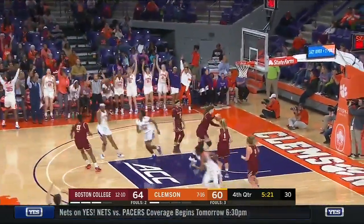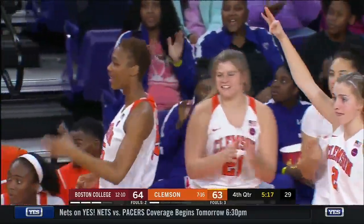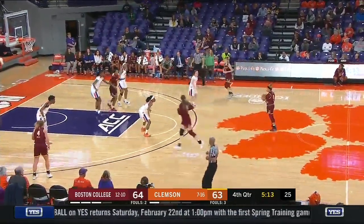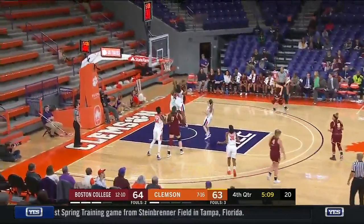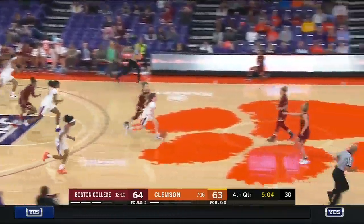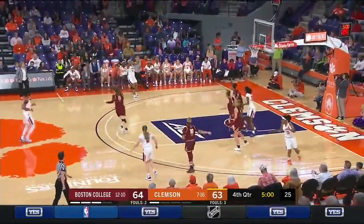Robinson out front. A 3-pointer for the freshman. Just 25% beyond the arc. She's got 11, and the Tigers are back within 1. Wow. That's just their 9-3 of the season. Doesn't take many. Quick feed inside. Soul unable to get it to go, and there's Hayes with a basketball. Clemson has a chance for its first lead of the afternoon.